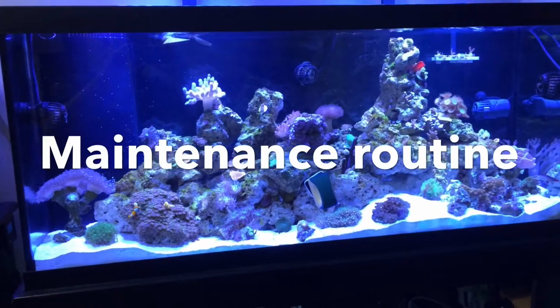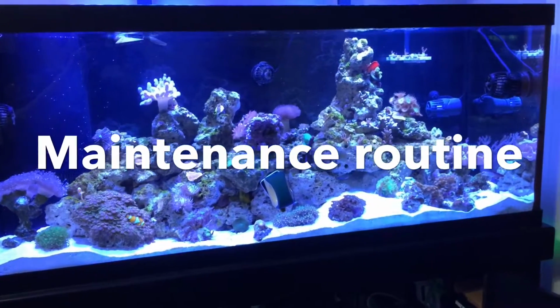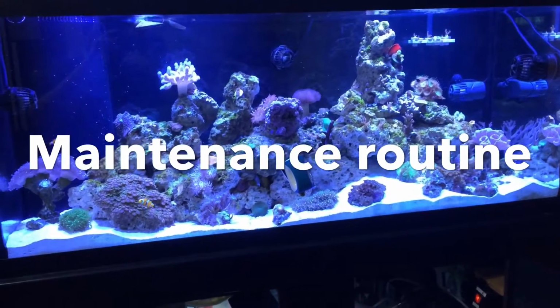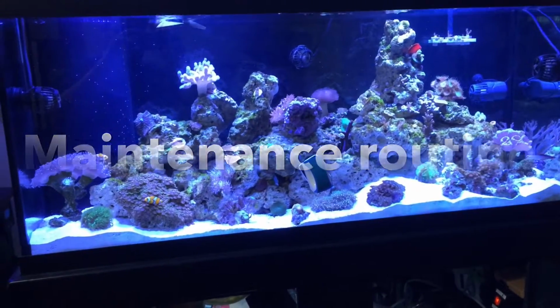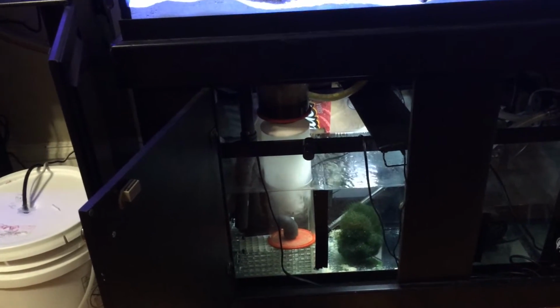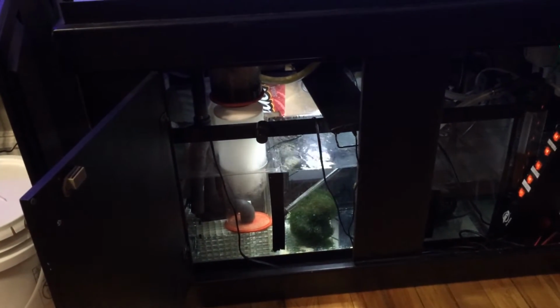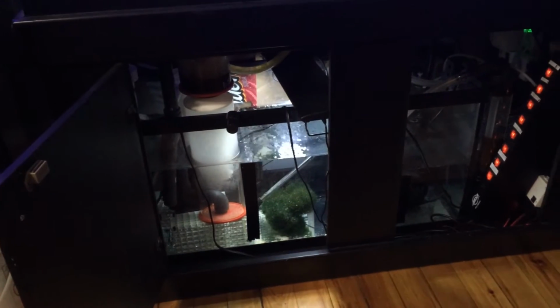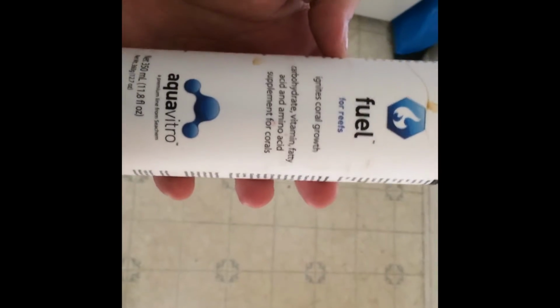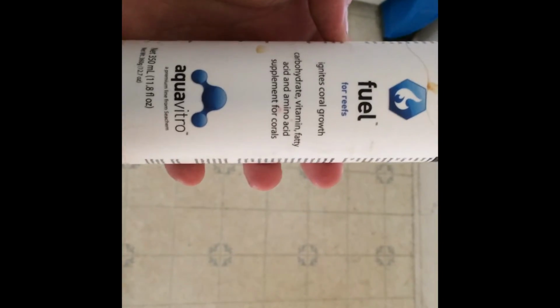My maintenance routine hasn't really changed much. I still blast the rock off every 2 weeks with a turkey baster. I do a water change every 2 weeks, and that's basically just to remove detritus, and it's usually 5 to 10 gallons or less. I empty my skimmer twice a week, as well as change my filter socks twice a week, and I dose fuel once a week.